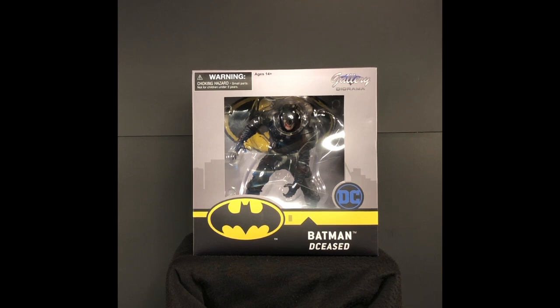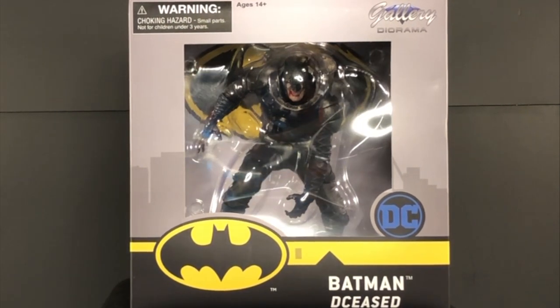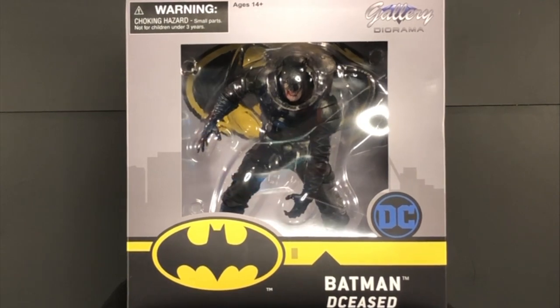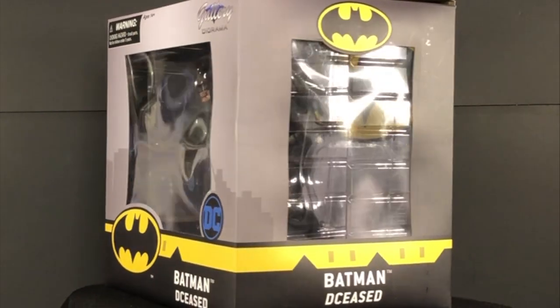Now that we got through a little background information to give you the reasoning as to why Batman looks like this, it's because of this story. So, we'll start off with the packaging. Like I said, PVC gallery diorama by DC. And you see the front there has a nice little window display, 3-side window. So you see the front and both sides.